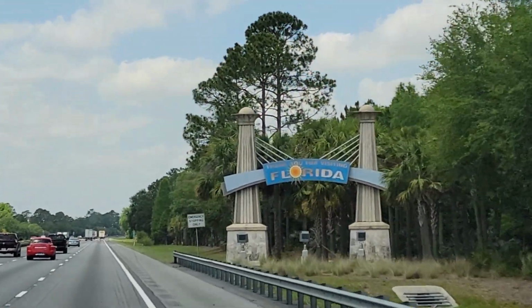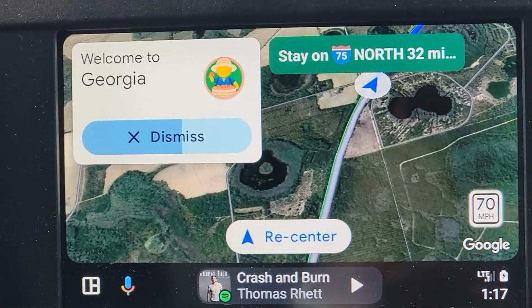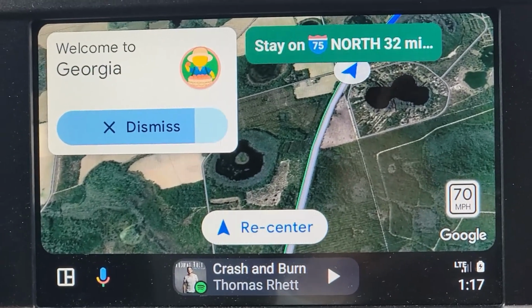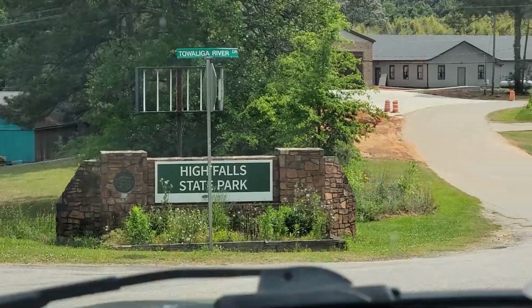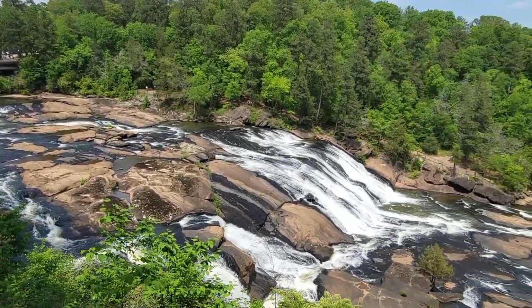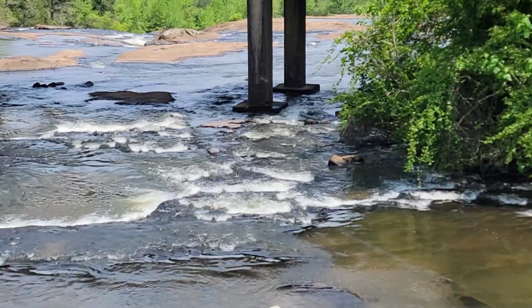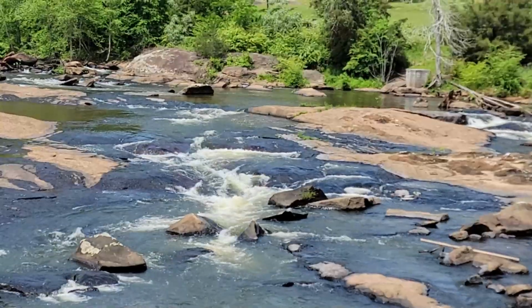We're traveling over 2,500 miles in 2 weeks. We're trying not to do more than 200 miles at a time. Most of our stops will be for a single night, but we did spend 2 nights at High Falls State Park. They had 4 miles of hiking trails, most of them around water, and we didn't want to miss an opportunity to get some hiking in and see the falls.